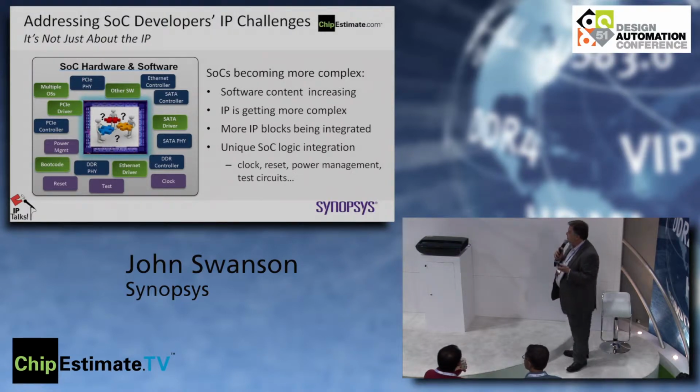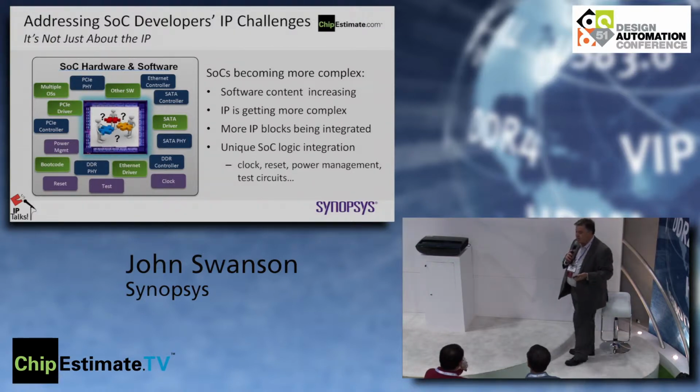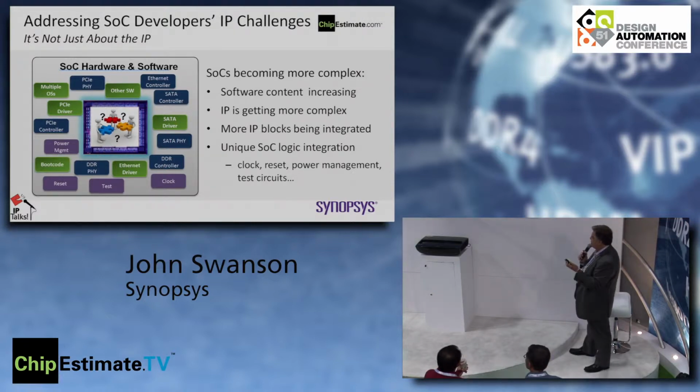So, one of my roles in Synopsys is working with customers on SoC design methodologies. And the chips that you guys are doing today, there's some big, scary chips being done with lots of IP. And when the marketing guy presents a PHY and controller, it's 2 blocks that hook up together. The reality is much more complicated.